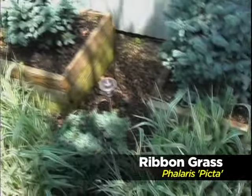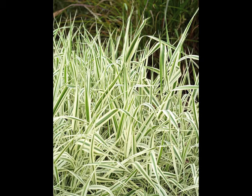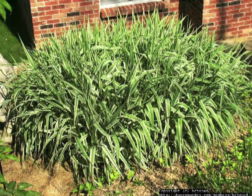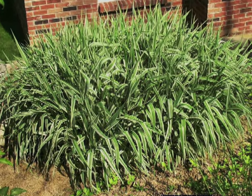Its more ground cover counterpart is the running, vigorous ribbongrass. Easily grown in sun or part shade, it tolerates a wide range of soils from dry to wet. Because it will grow in several inches of water, ribbongrass is especially valuable for flood-prone areas. Like lymegrass, watch for invasiveness.